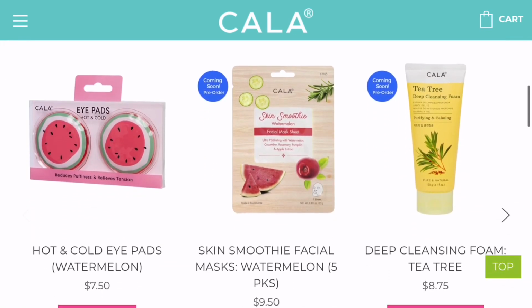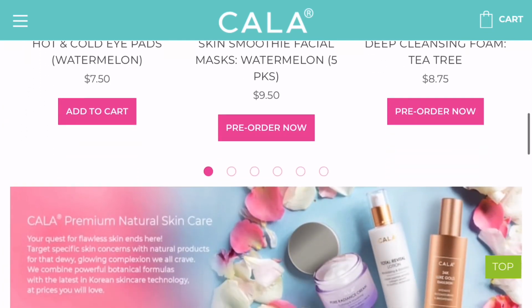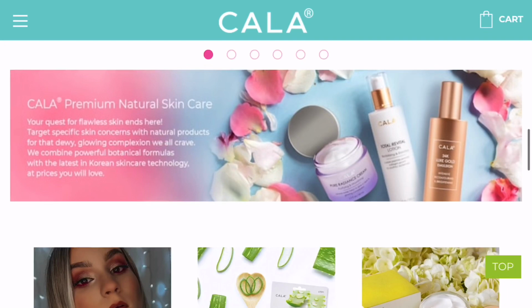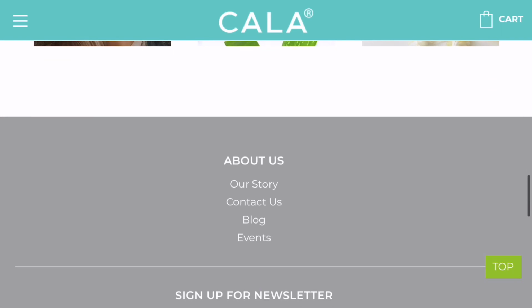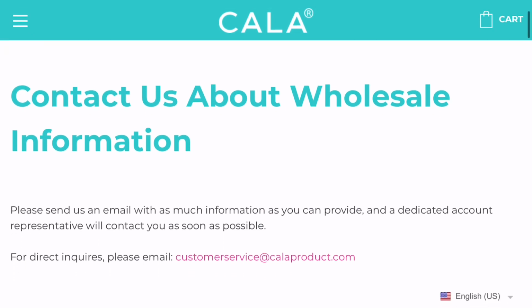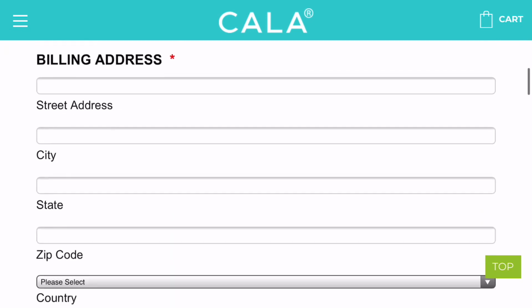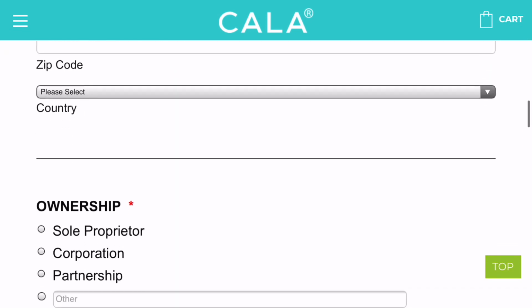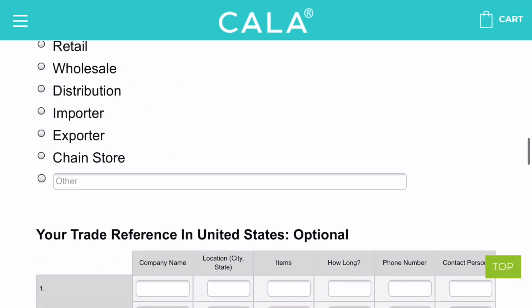So just to quickly go through so you can see some of their products, they do have prices listed. I'm assuming those are retail prices and not wholesale, just because it's already showing on the main screen. But maybe not, I could be wrong. I'll leave that for you guys to find out. And in order to contact them for wholesale, they ask that you email their customer service email. There's also a form here that you can fill out. So I would do both, or maybe just fill out the form first, see if you get a response. If you don't, then you can send out an email.